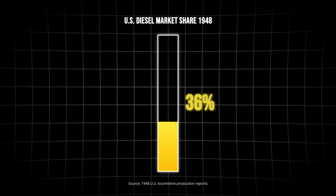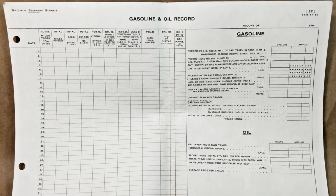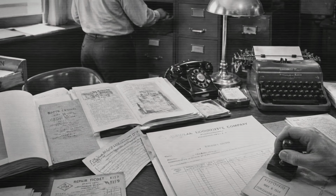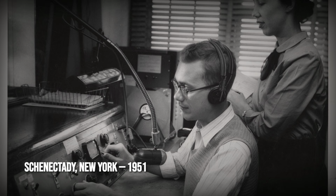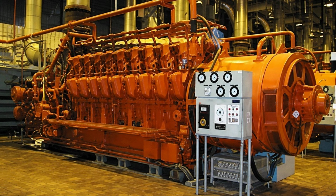In 1948, Alco holds 40% of the diesel locomotive market. The peak. From inside the building, that number looks like a foundation. It is the high water mark before the service records from 1946 and 1947 migrate from the maintenance shop into the purchasing office. In 1951, Paul Vaughan starts the program that should have been the 244, the 251 engine.